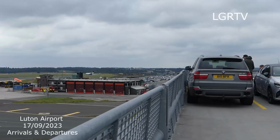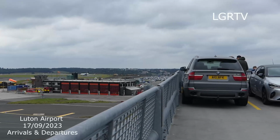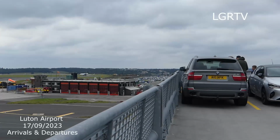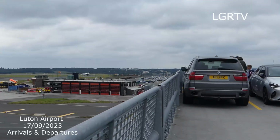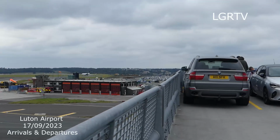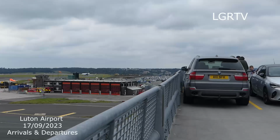So for those of you that don't know, yes, we've got the aircraft sat there that's taxied out, ready to take off. But unfortunately, any aircraft that is on final approach has priority. So if you've ever wondered why you've been sat in an aircraft waiting to take off and you think, why are we taking so long? That's probably one of the reasons why, because we've got aircraft on final approach and they take priority.